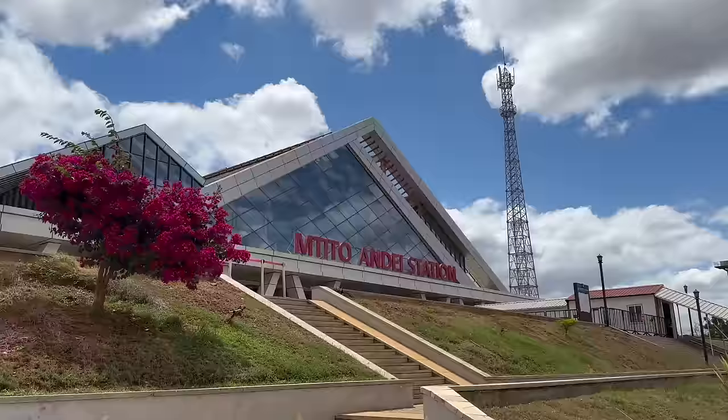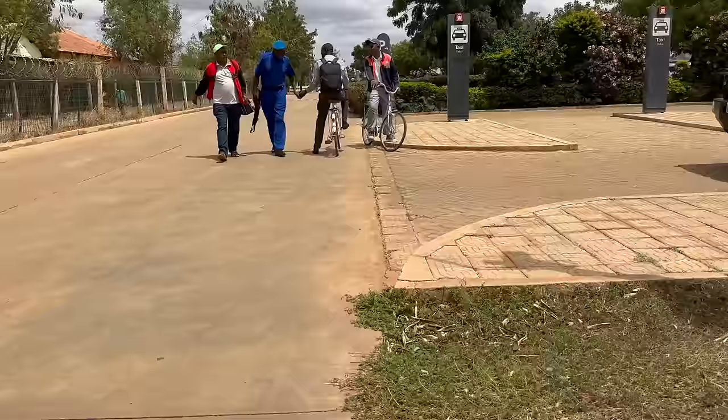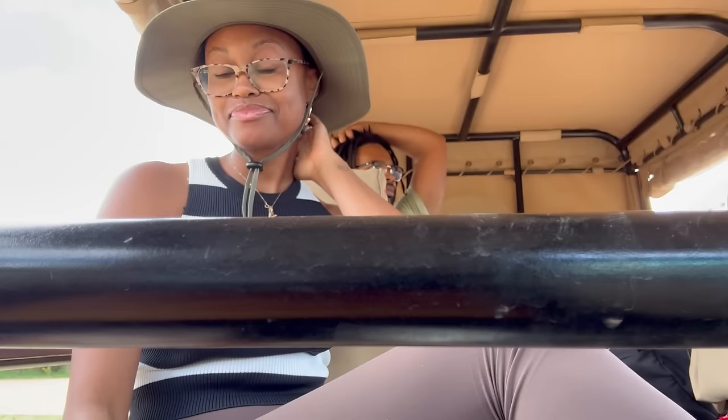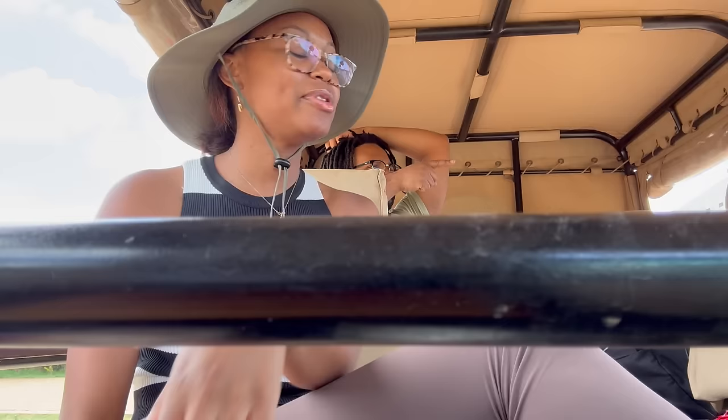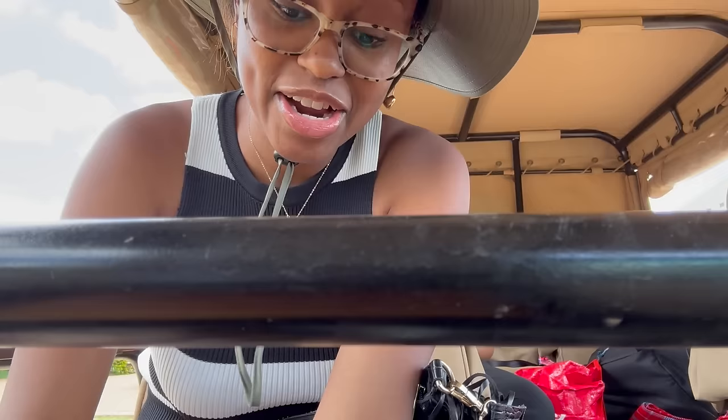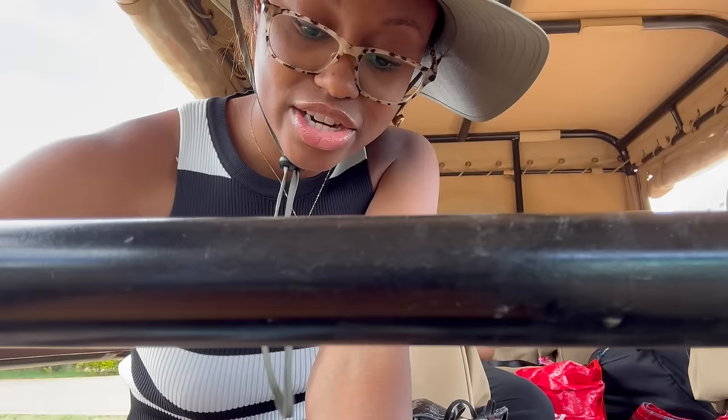Made it off the train, y'all. We made it to the Matito Andei station. Oh, that's so pretty. It feels so good out here too, y'all. In Nairobi, it was cold and rainy. I was like, this is not the birthday vibe, but this is giving birthday vibe. So I love that. However, we're waiting on another couple of passengers that are coming from Mombasa on the train, but their train gets here at 11:18 and it's 11:02 now. So we have about 15 minutes to wait.